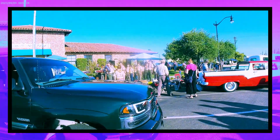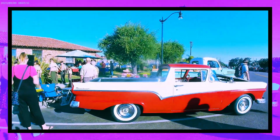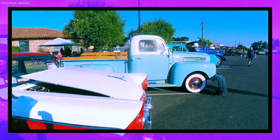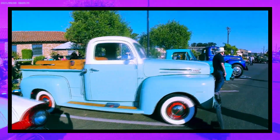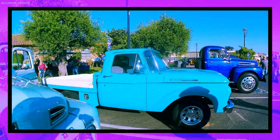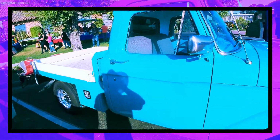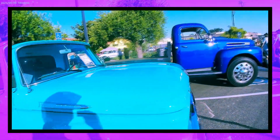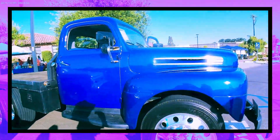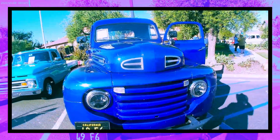Right, looks like the Boy Scouts ready to do their thing. Ford Ranchero. Ford F1 pickup, looking good. Ford F100. Dial that in, get some actual work out of this truck. Another work truck here, the Purple Beast. 1949 F6 pickup.